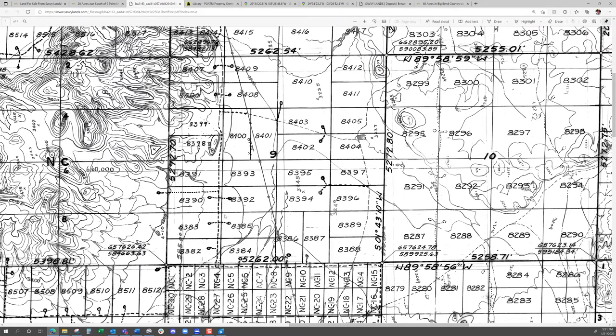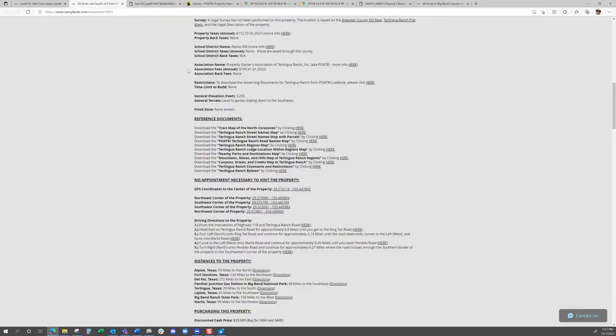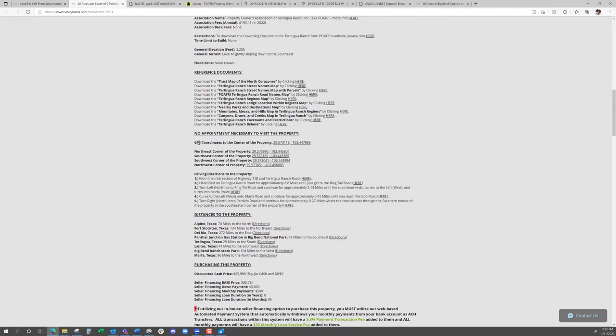So you can see on this tract map that this road coming from the south, that's the unnamed road, it's this dashed line right here. So it kind of comes up to this property. And then Perdido Road runs through the east side of this property as well. You can download a bunch of other documents here as well, but I'm not going to take you to them.